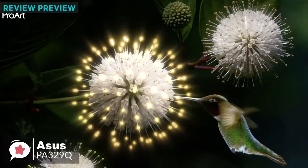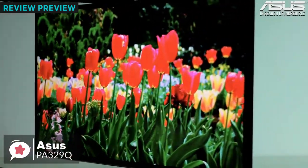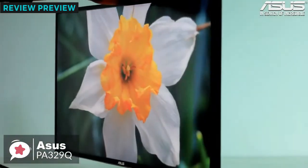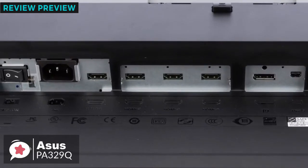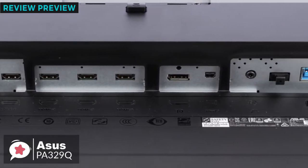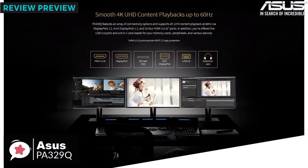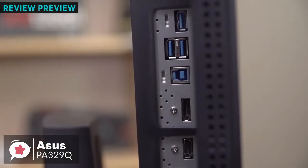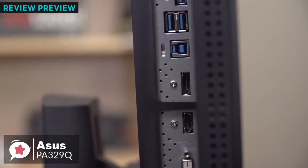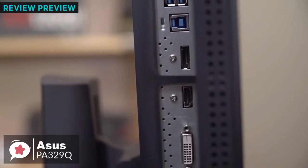On top of that, IPS display technology gives you wide viewing angles, so there's no color shift even from extreme positions. Moving on, the monitor features an array of connectivity options and supports 4K UHD content playback at 60 Hz via DisplayPort 1.2, Mini DisplayPort 1.2, and its 4 HDMI version 2.0 ports.